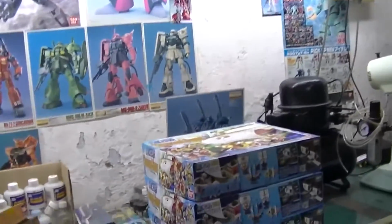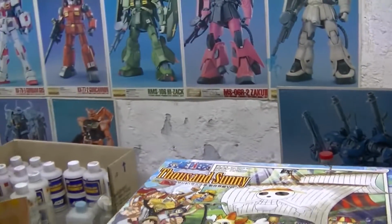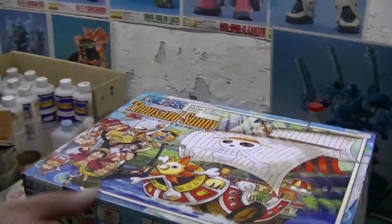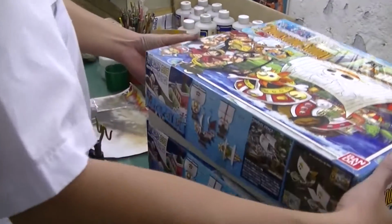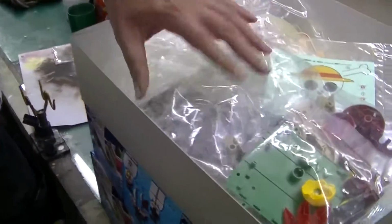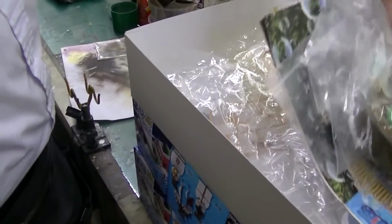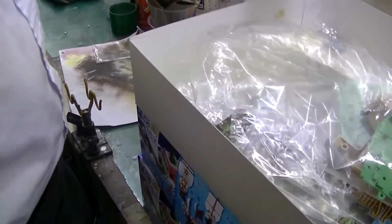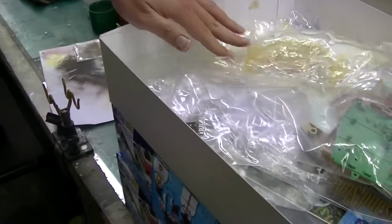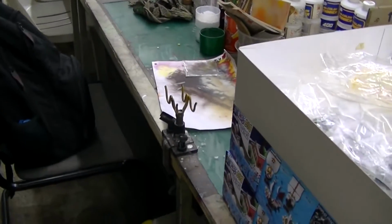Currently I'm doing the Thousand Sunny. Oh, the One Piece thing here. What does it look like inside? It's over there. Why do you have three boxes? I do three at one time. Wow, you do three at one time. So it's actually just a model kit, just snap fit all of them together? No, I have to paint. You have to paint? Yes. What are you going to do? I just airbrush the whole thing.